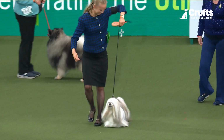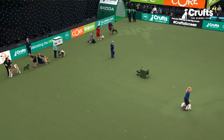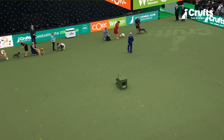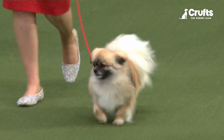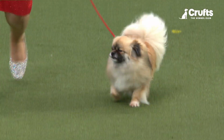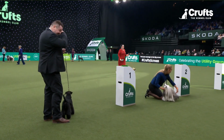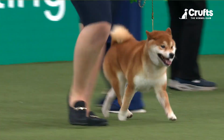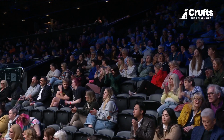Lhasa Apso is brought up in second place. For third place, where are we going? The Tibetan Spaniel, beautiful, beautiful dog. Three-year-old Oslo is the Tibetan Spaniel. And who's going to be in number 4 spot? The Shiba Inu. Another good day. He's won lots of utility groups over the past year. Here, tough competition tonight.